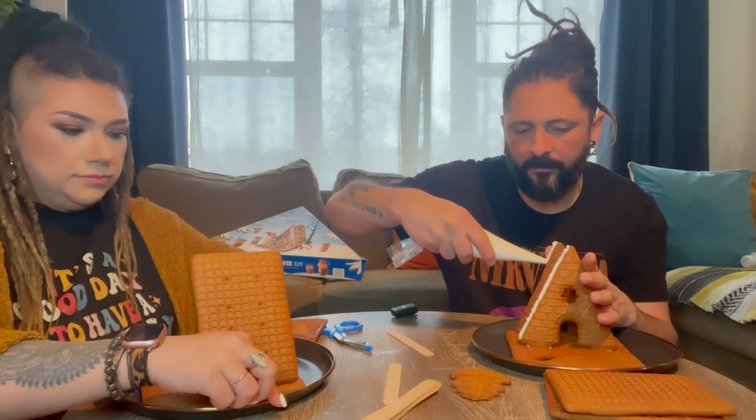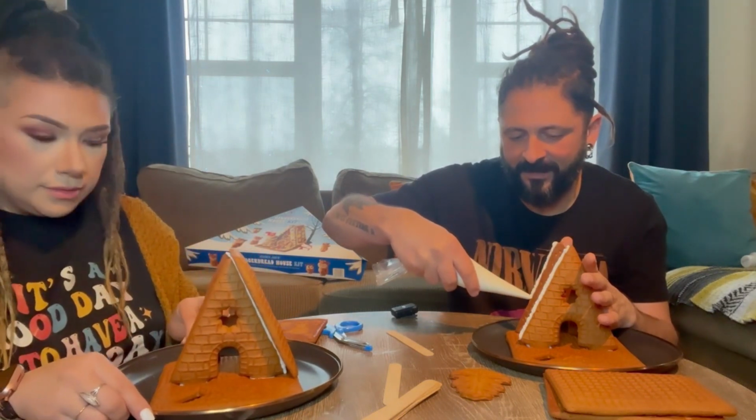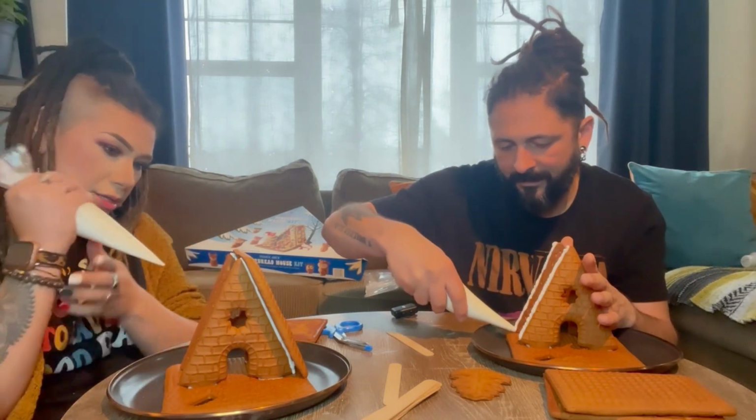Smells like bread. Is that weird? It doesn't smell like cracker. It kind of smells like it's bready. Does it smell like gingerbread?